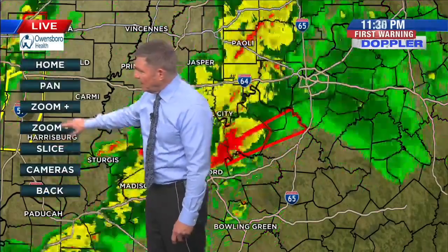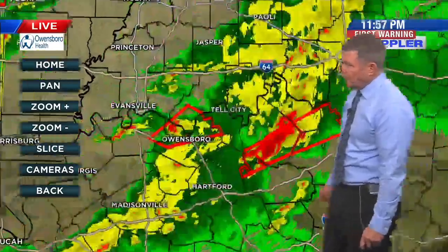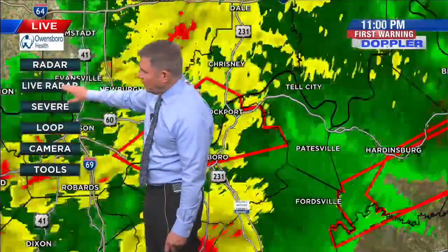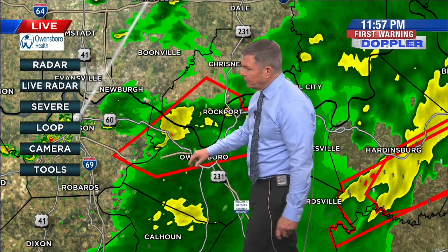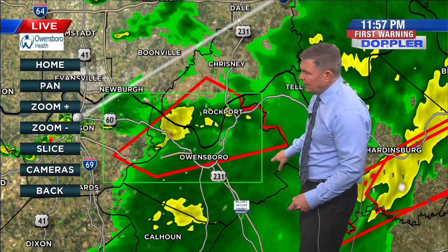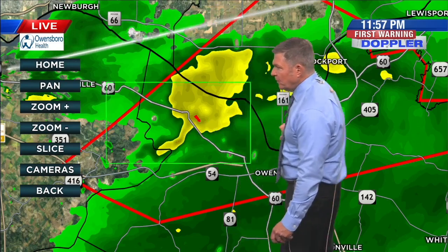So we'll zoom back in to the metro and in particular the Owensboro area. And you can see that storm with the rotation. I'm going to go ahead and stop the radar here and check out the live view. You can kind of see a little hook on it there. So still some signatures that this could be an issue and produce a threat. Seeing a little bit of a hook, and that's coming in. Let me zoom in a little tighter yet.